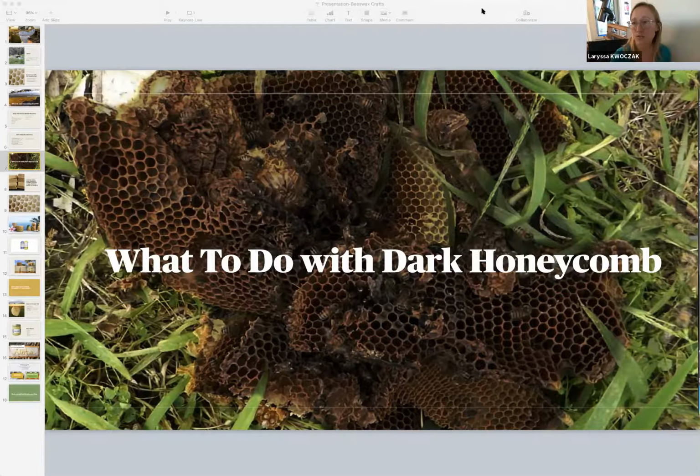What the solar wax melter does is the wax melts below, but the propolis casings stay inside your basket up at the top of the melter. If you were to put your darker brown honeycomb into your slow cooker with the water, it just melts into a little bit of a darker wax. You do strain a lot out with the sweatshirt strainer, but it's still not as light as if you were to use the solar wax melter. So that's another thing to consider if you want those lighter candles.